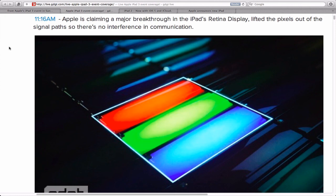But the rumor for a long time was that they're still manufacturing iPhone 4s and iPhone 3GS. Would they do the same thing with the iPad 2 as a lower cost alternative? Nope. Doesn't look that way to me.